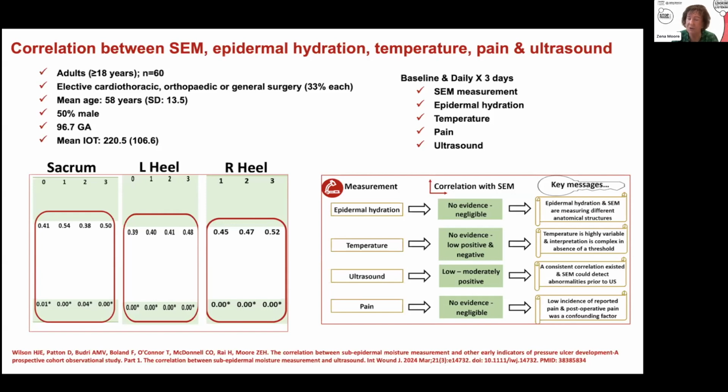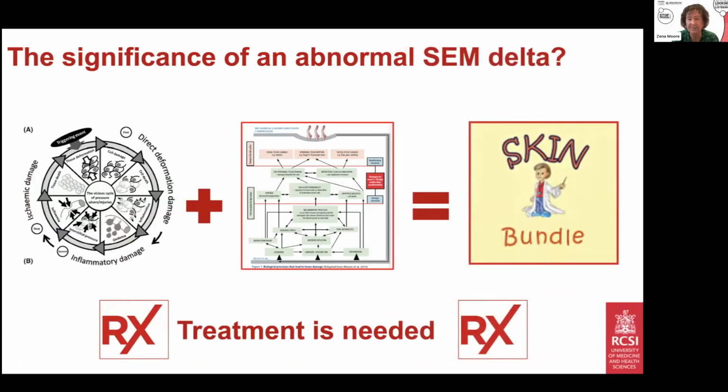For ultrasound, she had a low to moderately positive correlation, and a consistent correlation existed, meaning that you can see similar changes with SEM and ultrasound, but SEM is able to detect it earlier than ultrasound. And for pain, she found no correlation because of a low incidence of reported pain, and post-operative pain in general being a confounding factor. So next slide, please.